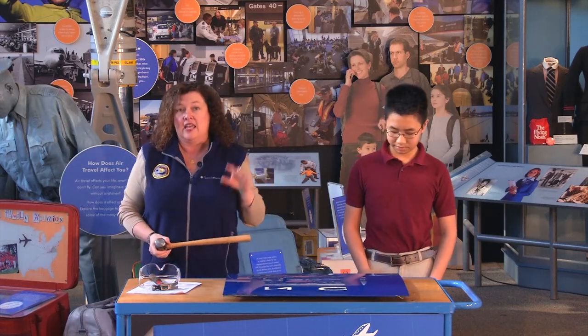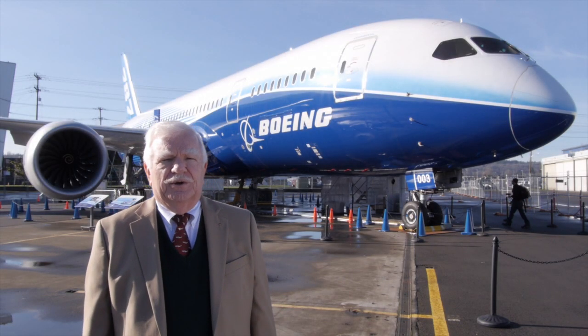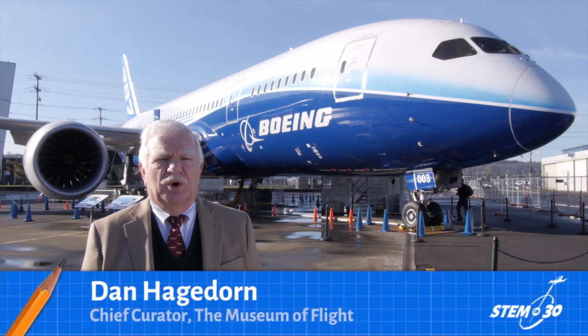Right. Now, we don't have a composite plane in our museum here, but our friends at the Museum of Flight in Seattle do have a Boeing Dreamliner, and their chief curator, Dan Hagedorn, is going to show us some of that plane right now.